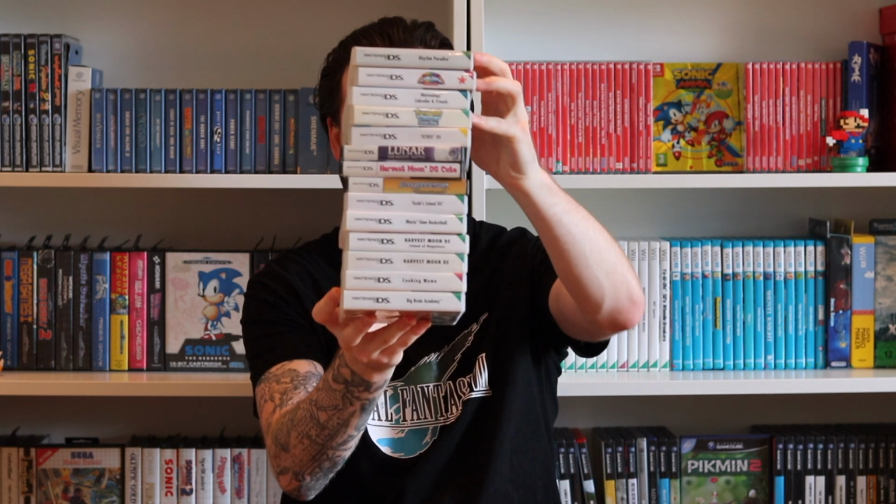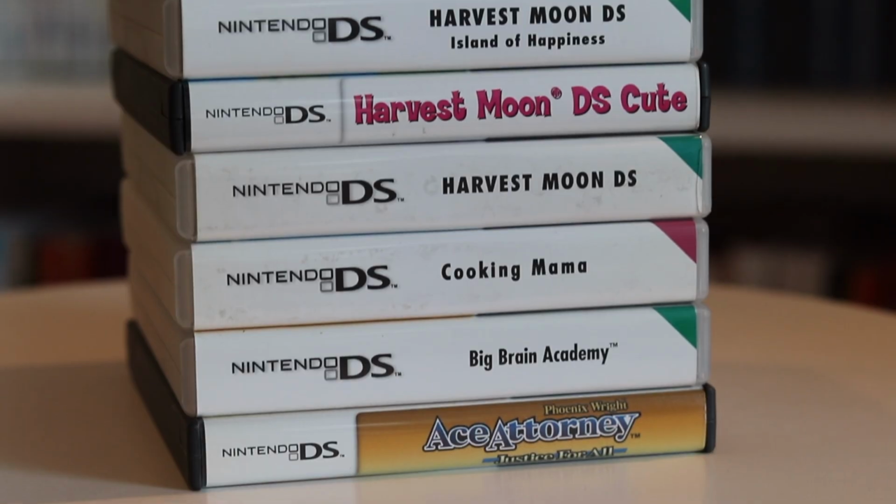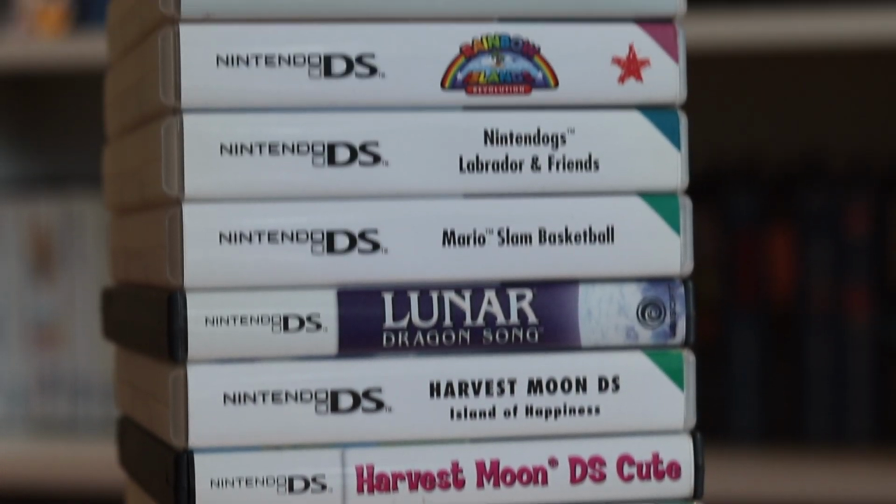Right, there's a Switch. I'm not going to talk about all these, well, I just did. Okay, so next up we'll grab, oh my word, there's so many games here. Basically we started to properly collect for the DS and the 3DS recently, and yeah, it's been a big month for DS games. You can see here we've got an awful lot of them. I don't even know where to begin with this. I mean, let's just have a quick look.